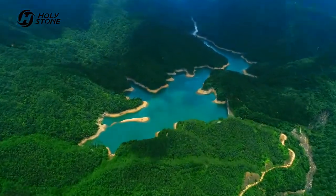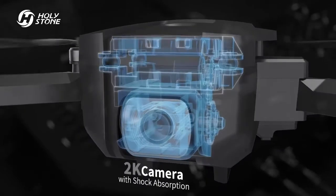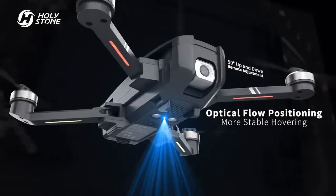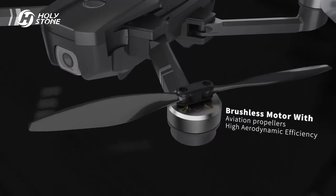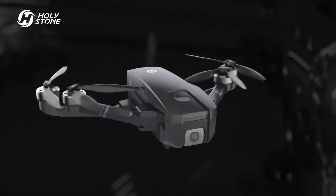Traverse landscapes and experience a visual shock beyond imagination. HS720 eye-catching debut. The 2K video camera with shock absorption can tilt 90 degrees down to take bird's eye view shots. Optical flow adapts to various ground textures for stable hovering indoors. Brushless motor with aviation propellers for the highest aerodynamic efficiency. Built-in metallurgical gear shaft for smooth movements.